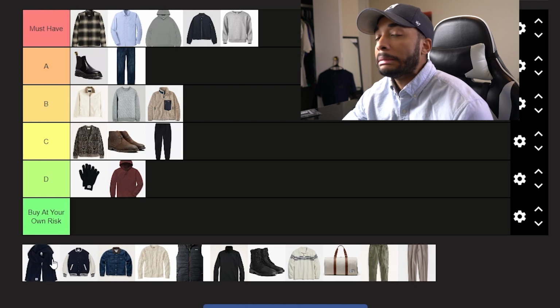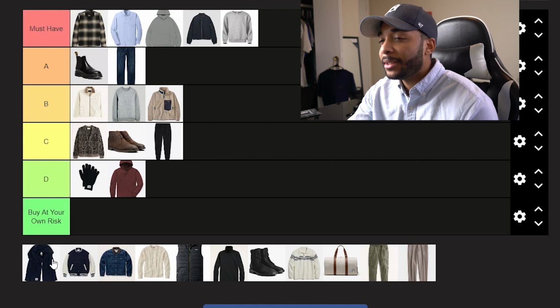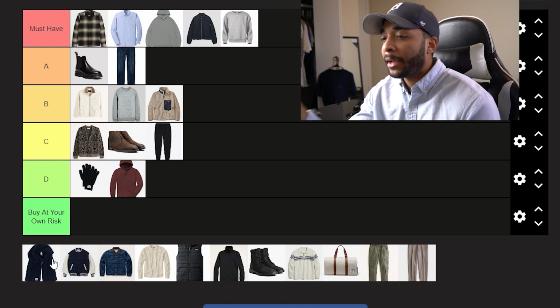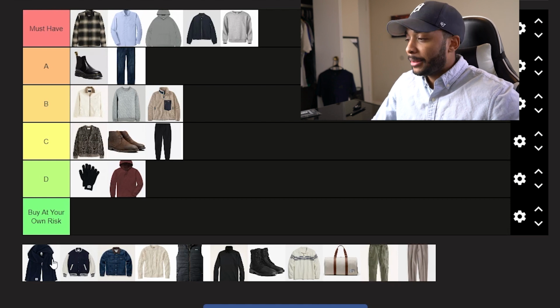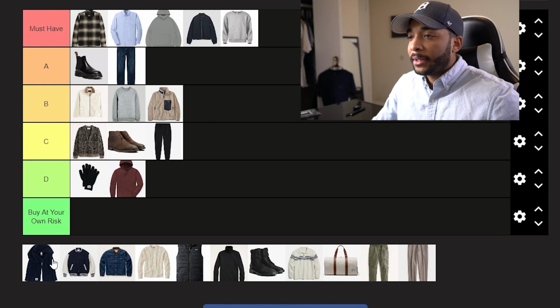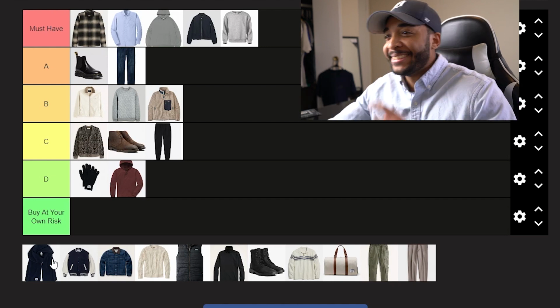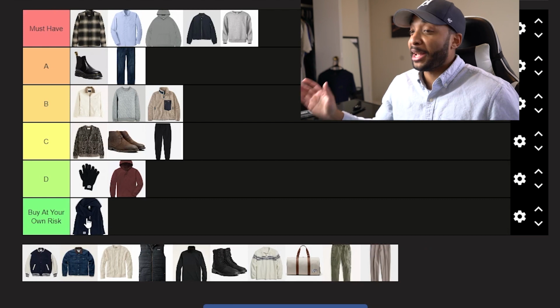Ooh. A scarf? The only people I see making scarves look good are like finance bankers in their 40s and 50s that kind of got the James Bond look going. 5 people in downtown New York making it work. That's it. Look, buy at your own risk. That's all I'm gonna say.